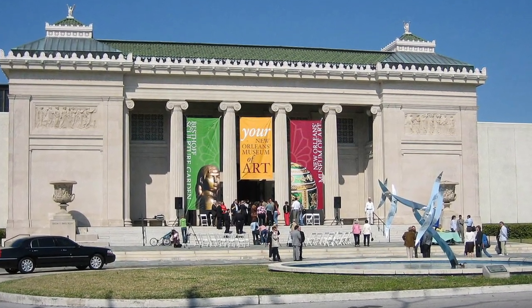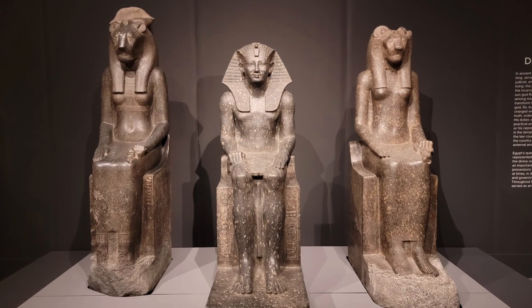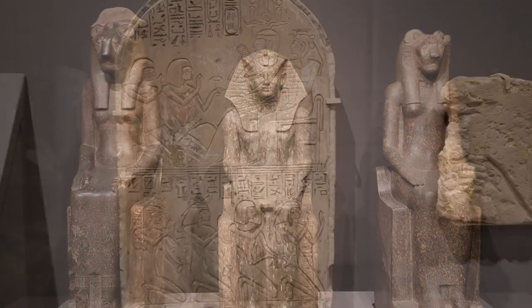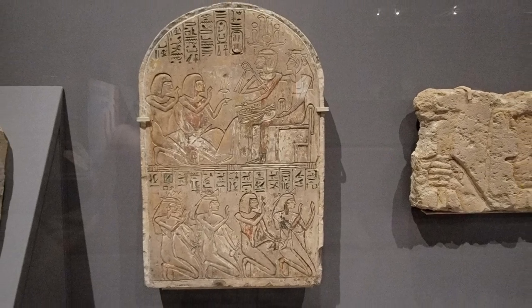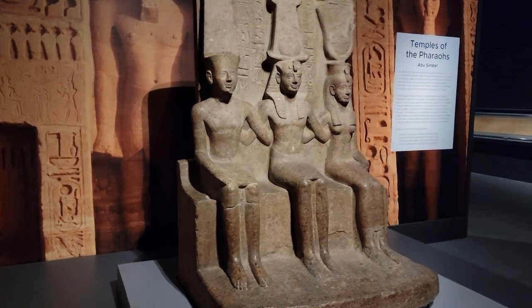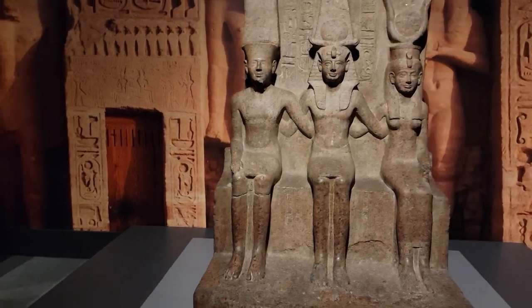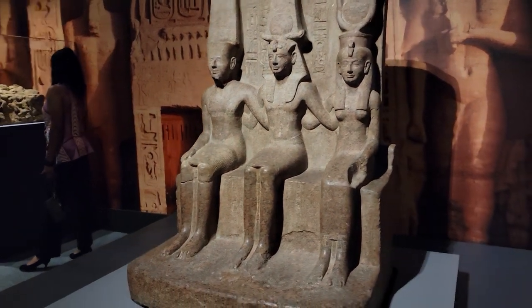When we visited the museum, it was hosting the impressive exhibit known as Queen Nefertiti's Egypt. The exhibit took up most of the museum's first floor. Here are only a few of the many images we took of this amazing exhibit.